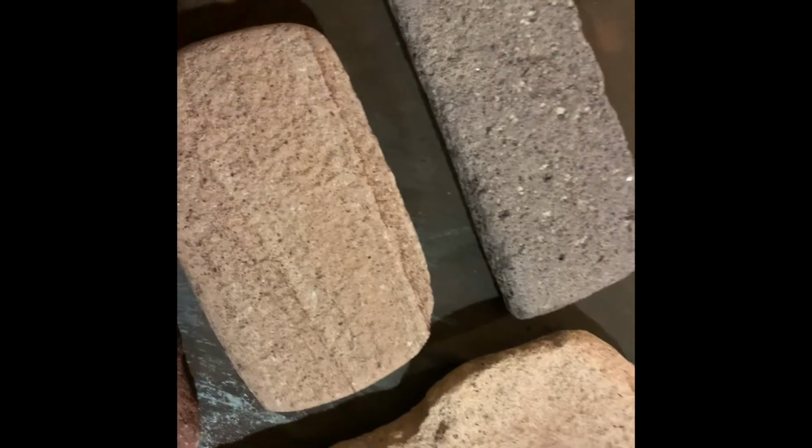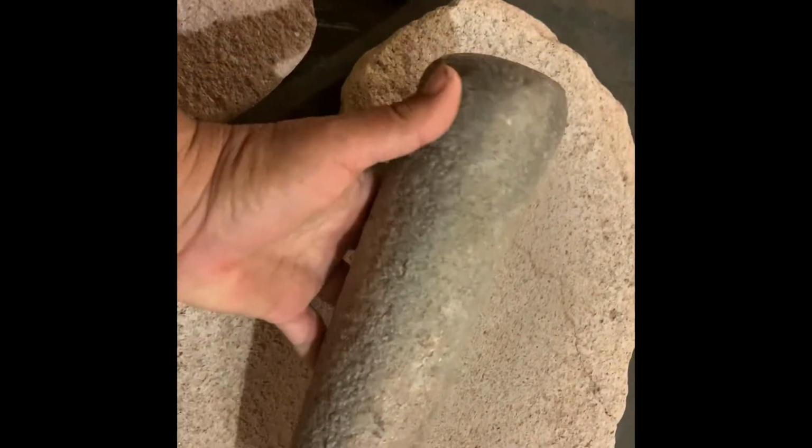And this here is a rhyolite pestle that would have gone with a mortar. You can see the really worn surface to it.